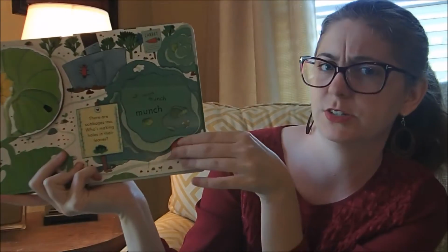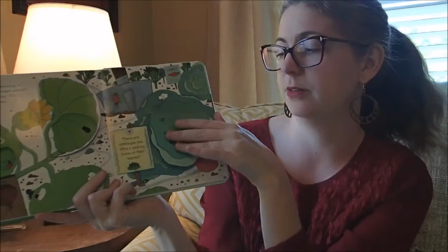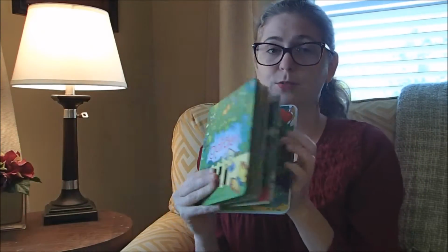Munch, munch, munch. What's been eating the cabbages? And then you open it up, and there are all the caterpillars. Super, super fun. So just a great series geared for our youngest readers. Nonfiction, Lift the Flaps. I love them. They're so great.